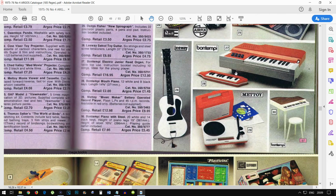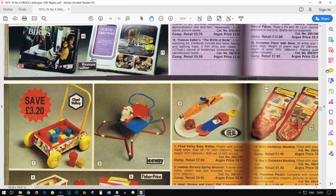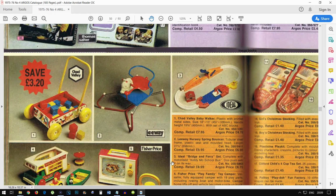Keyboards. I had a keyboard when I was younger. It was nothing like that. That looks more like a piano. That's crazy. That is a piano. Bontempi piano with stool. I bet that doesn't sound so good. Again, who am I to judge? I never had one.